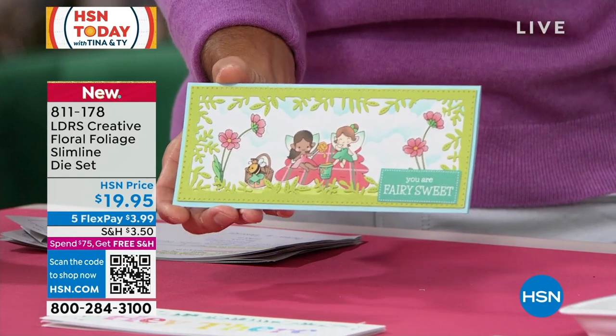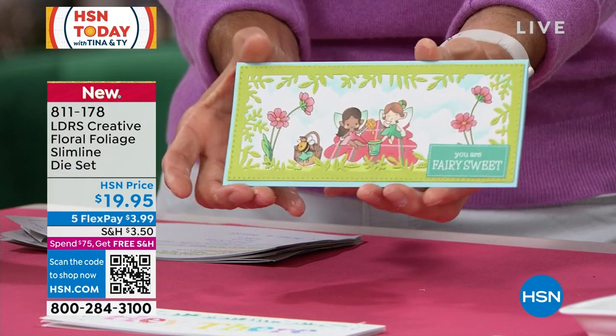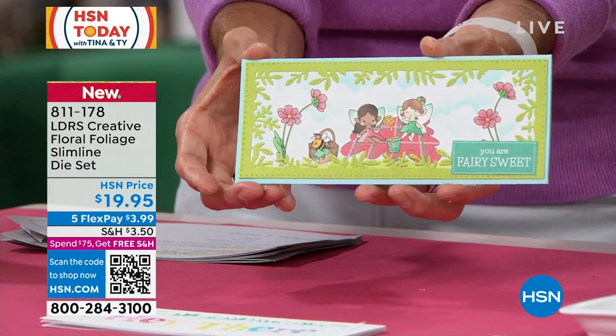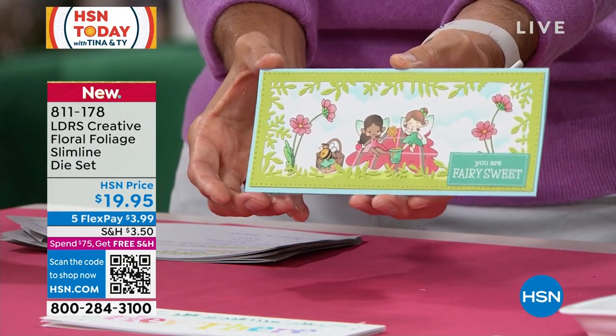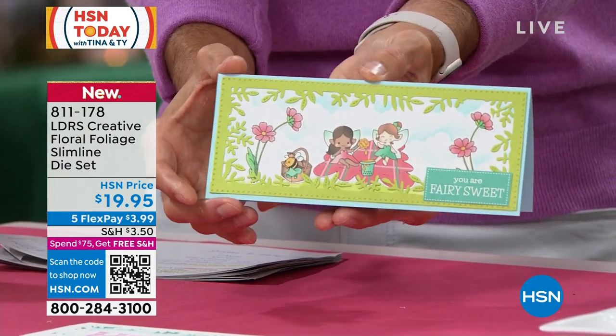Is it, when you say A2 card? An A2 is more like a little rectangle. I don't have one. Gotcha. Here. Okay, gotcha, this is slimline. Yes, so this is slimline. It's a long, slender card. I love these cards. There's just something kind of fancy and cute about them, but look at this.